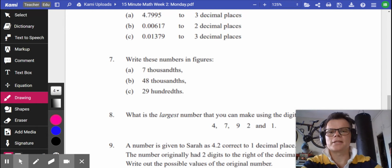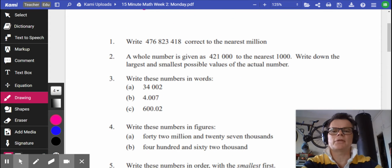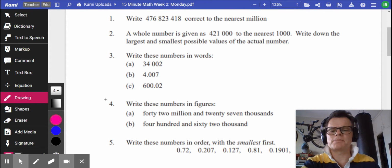Okay, here we go. Let's have a go through these answers. 15-minute maths. Let's see how long it takes us. Bit of number work again today. Here we go. Some answers.